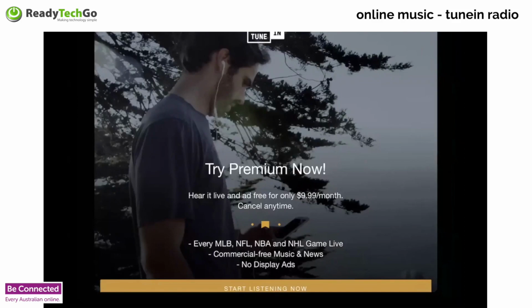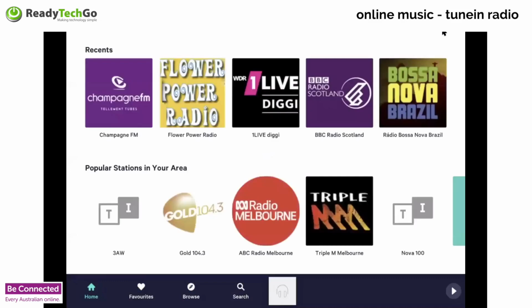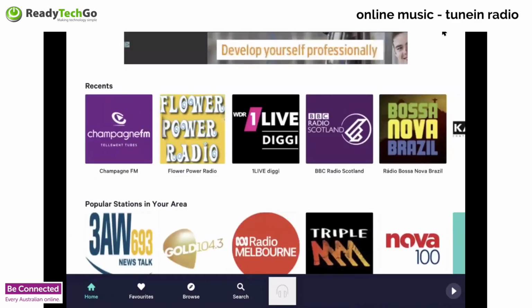Well, guess what, everyone? In the top right corner of the screen, there's an X. I don't want to pay for TuneIn for the moment. I'm going to stay with the free version, so I'm going to tap the X. That now loads the free version of TuneIn. Now, you can see here that there's a whole lot of different radio stations I've listened to recently.